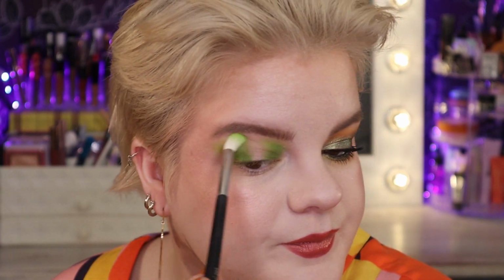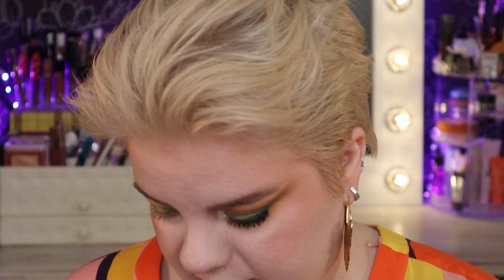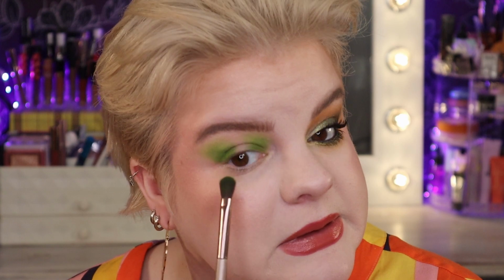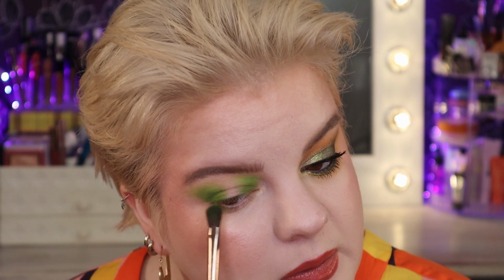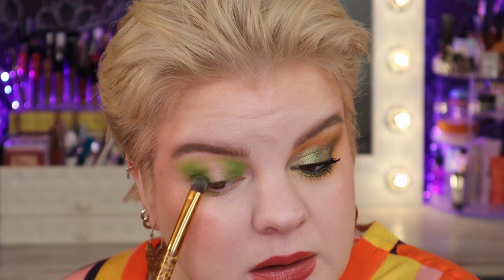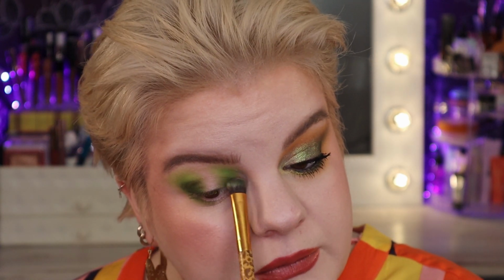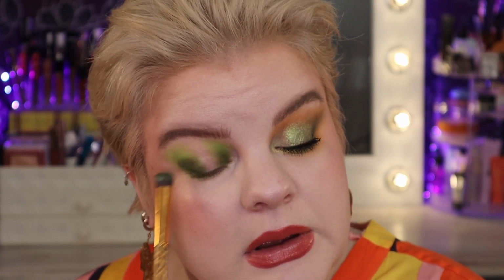Okay. Like that. Let me swipe that as I always do, because I cannot help myself. Just tie that together, and now I'm gonna deepen it up with the black. Try and not go overboard, but you never know what's gonna happen with the black.